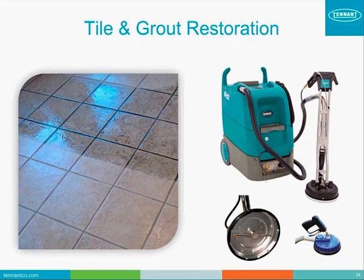The jets at the bottom turn. The machine is putting down at about 1,000 psi, and I call them spinners. The little tool on the very right-hand corner is used for walls, and it also can be used for baseboards and edges. You can use it for a variety of different things. It actually can remove graffiti off of walls in some instances.